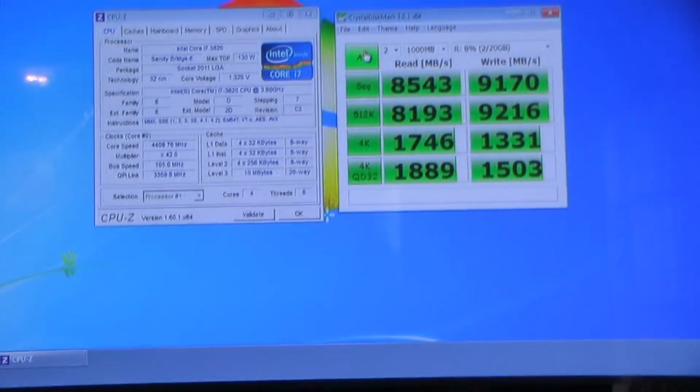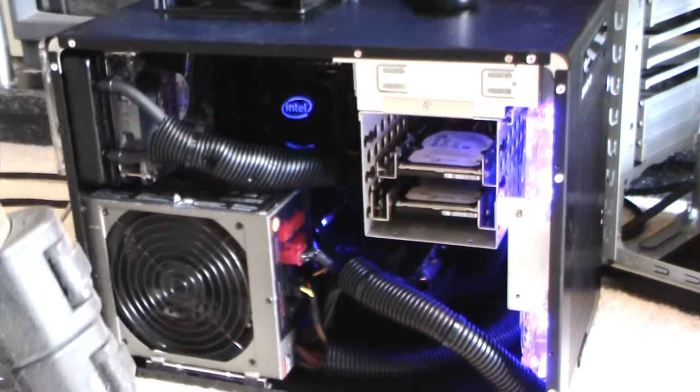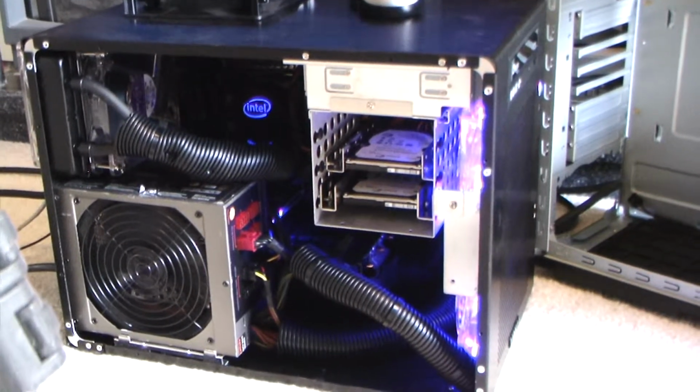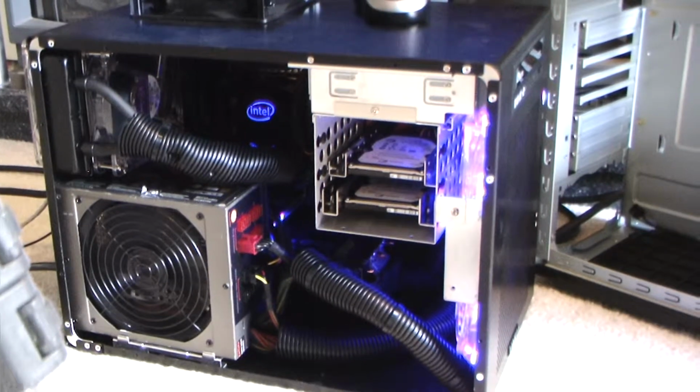Just a quick shot of the PC, and we'll be doing more of these. Small form factor. Comes standard with a PCI Express SSD, 240 gig, Revo Drive 3X2 from OCZ, and you can upgrade that to 480 or 960 gigabytes if you like.